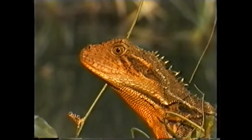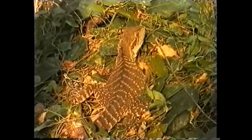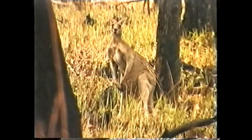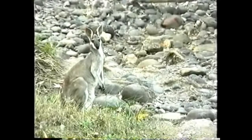Take this show pony for instance. Elsewhere, eastern water dragons disappear underwater at the first sign of approach. Make no mistake though, these animals are wild and should be respected as such. The largest creatures you're likely to encounter are the macropods. The eastern greys come down to the water to drink in the afternoon, and if you're quiet, you may encounter the secretive swamp wallaby or the aptly named pretty face.